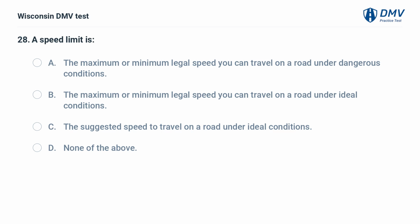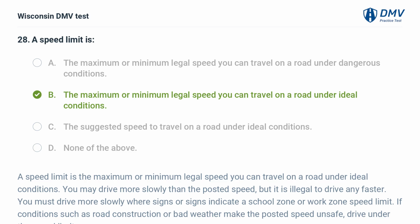A speed limit is A. The maximum or minimum legal speed you can travel on a road under dangerous conditions. B. The maximum or minimum legal speed you can travel on a road under ideal conditions. C. The suggested speed to travel on a road under ideal conditions. D. None of the above. B. The maximum or minimum legal speed you can travel on a road under ideal conditions.